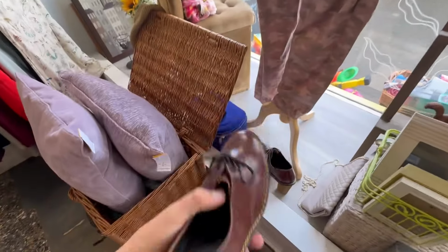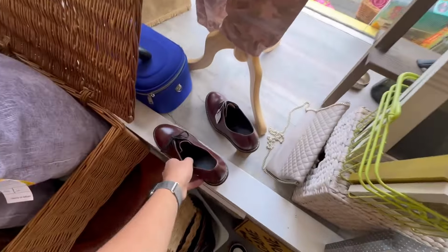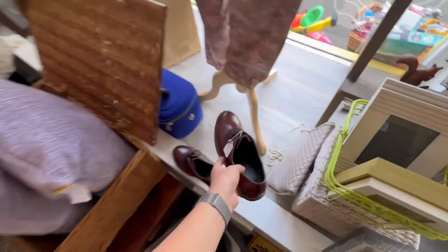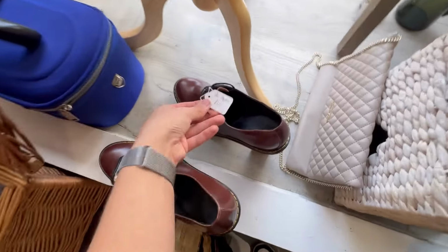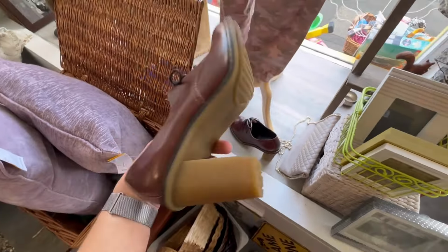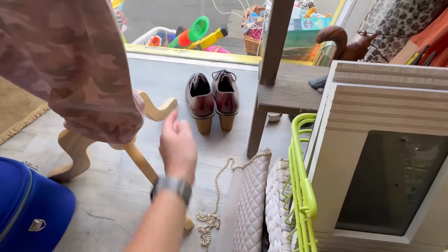Right guys, so these are some Doc Martens. They're £40. They're brand new. They're really good. I was about to buy them. But because they're £40, they go for about 80, so I could have doubled my money. But look at the tongue on that. It's like a rat's been eating it. So I'm going to leave them. Fortunately, put them back. Oh, that's a shame.